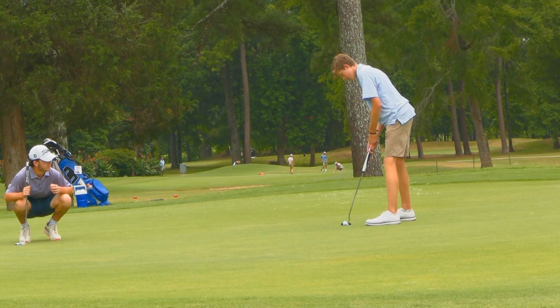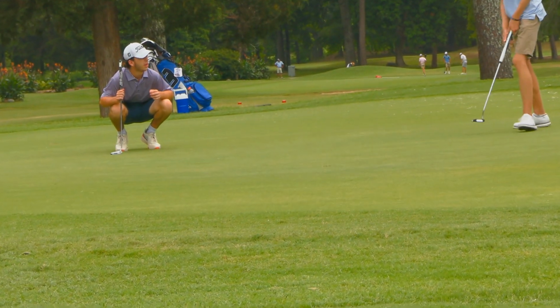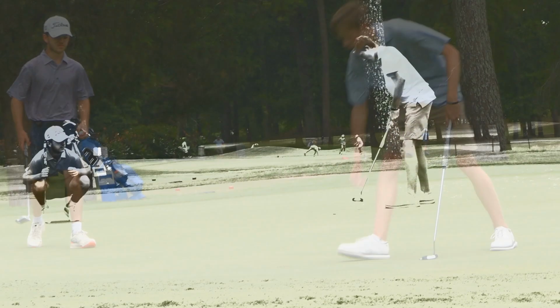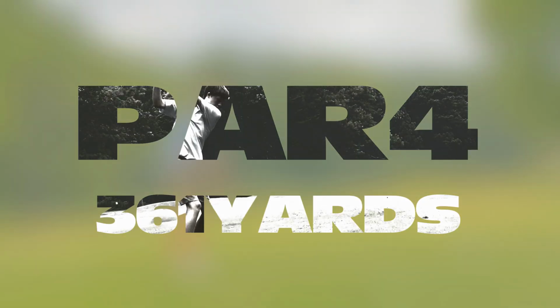And here I really carefully read it, did my routine, trusted it. Wasn't afraid to be aggressive with the speed and ended up making my first birdie of the day. So it's nice to know that the thing I struggled with all around, I was able to birdie a par 3 because I hit a good iron shot and then make a good putt.